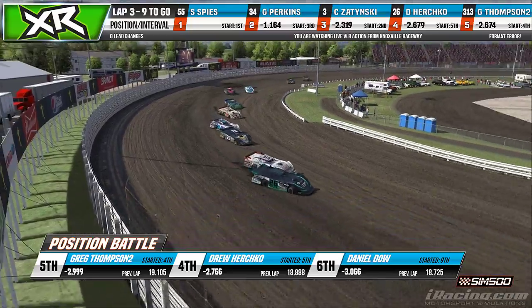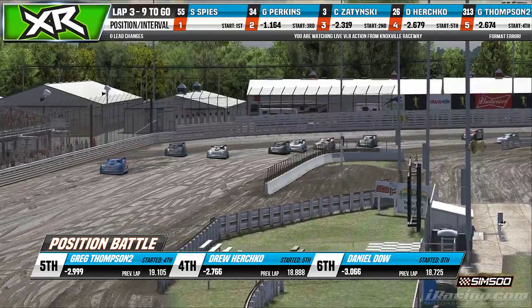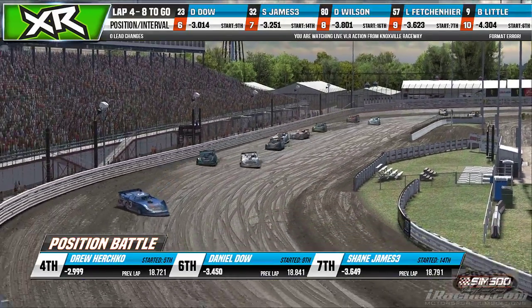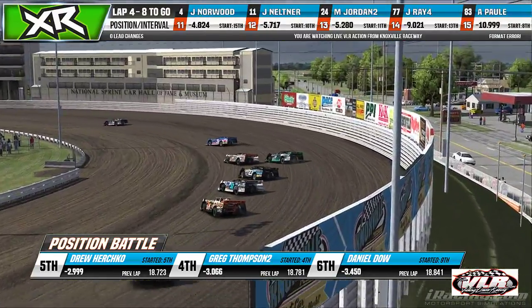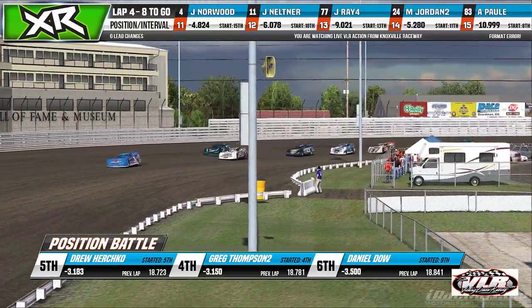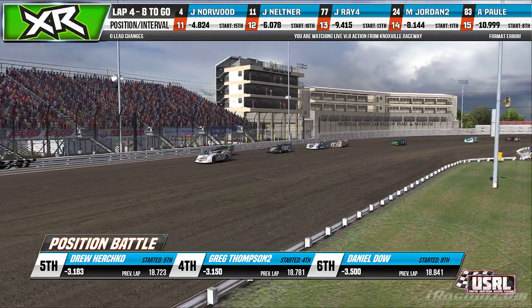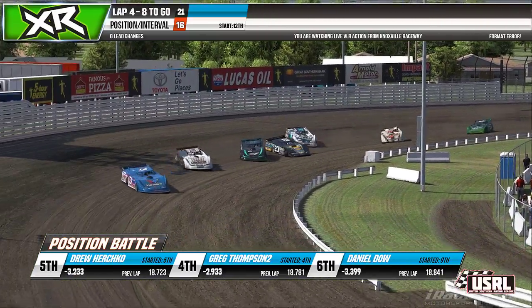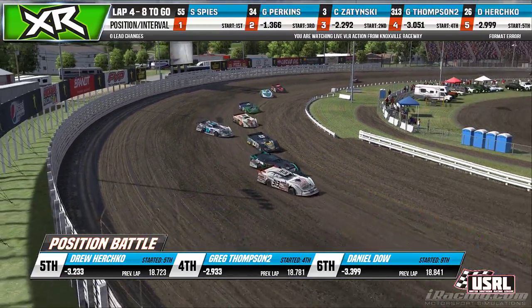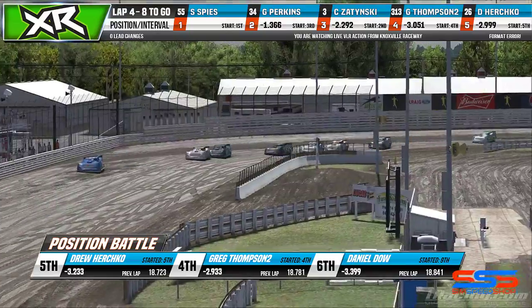How about the 26 of Drew Hirschko? He takes a slider on Greg Thompson in 3 and 4. Now he's going to take over that 4th spot on the racetrack. But here comes Thompson back to the inside, with the 23 of Daniel Dow looking in behind him, and he's got Shane James and Dylan Wilson towing along into turns 3 and 4. Yeah, good battle right there for 4th, 5th, and 6th place, respectively, as you just saw.